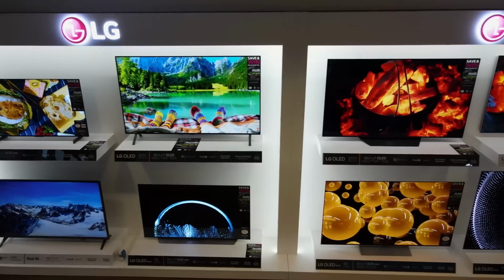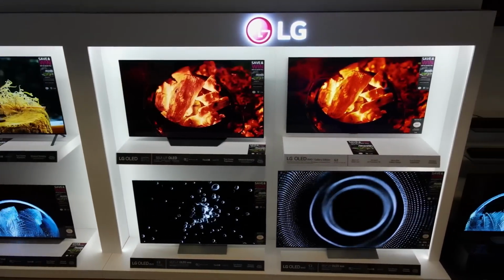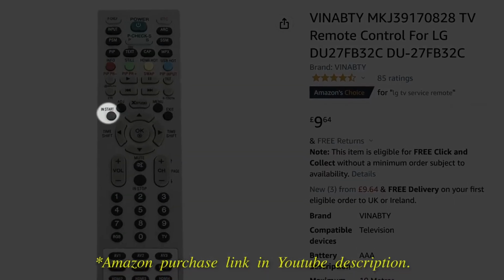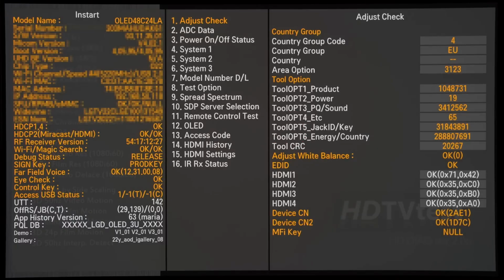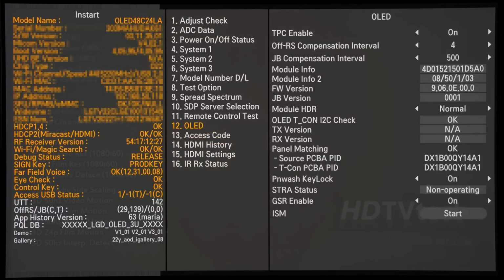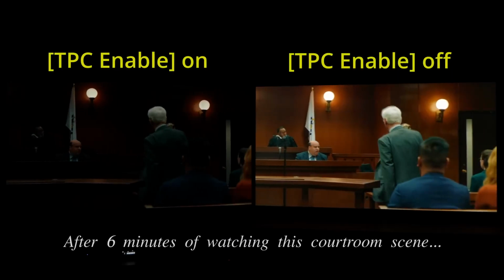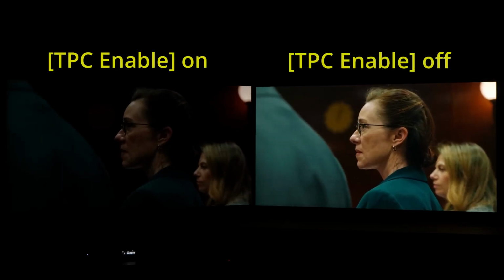Now, on every LG OLED TV before new 2023 models, you can disable this type of auto-dimming by buying a service remote from Amazon or eBay, pressing the In-Start button, entering a 4-digit code to access the service menu, scrolling to the OLED submenu, then switching TPC Enable from the default factory setting of on to off, after which your LG OLED won't auto-dim unnecessarily in prolonged dark HDR scenes again.